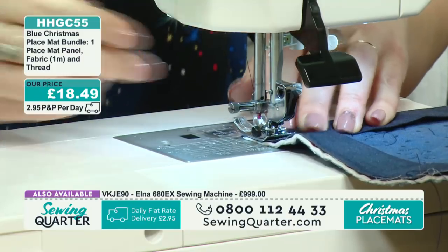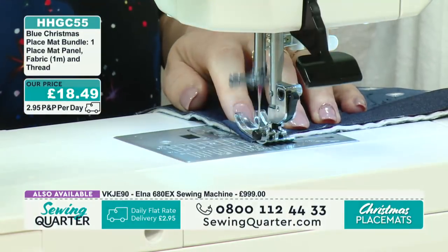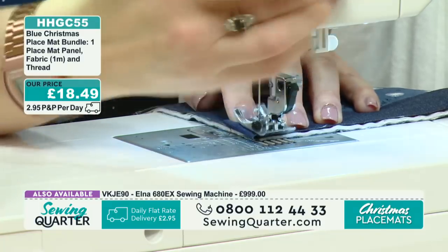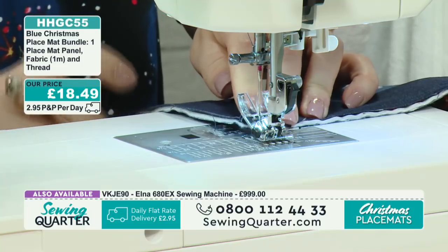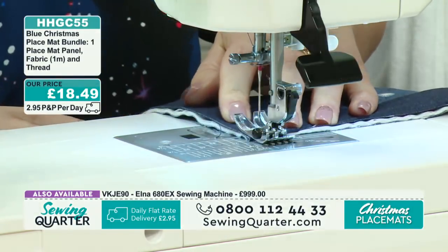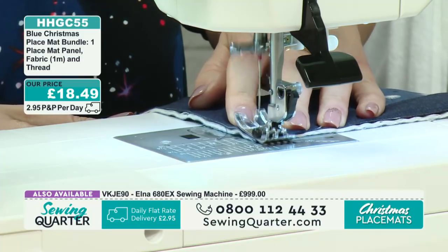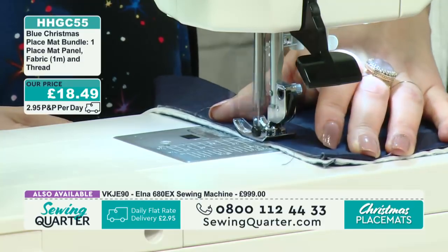So then I just lift. I do this the slightly cheating way, and I just fold that back. I don't even take it away from the machine, because I don't have time for that. And then I just carry straight on. So I've not pulled it out a lot, so it's not a big thread.